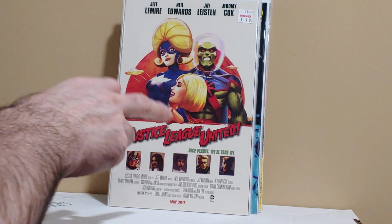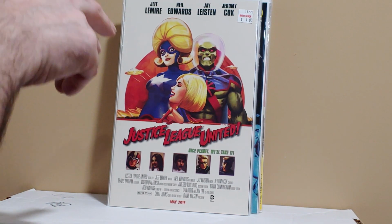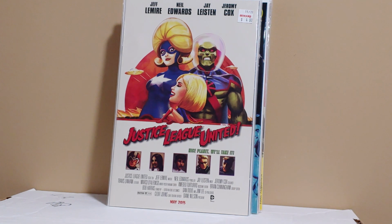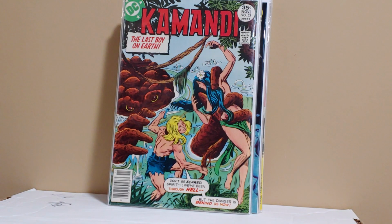This one, oh, I'm sorry. This one is the second movie variant, but I didn't get that. I got this at Half Price Books. So I forgot, I picked up a few Half Price Books. This is Justice League United, the Mars Attacks cover.